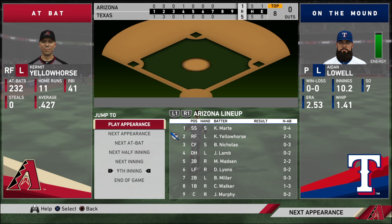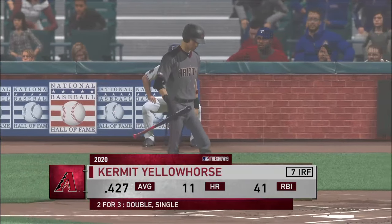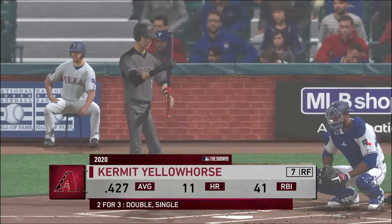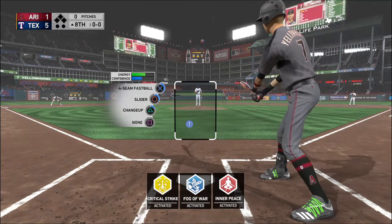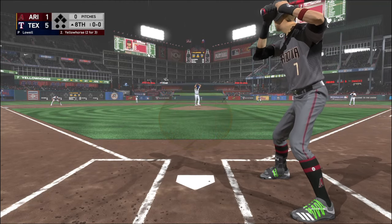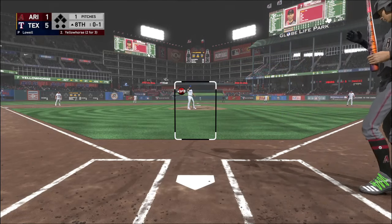Your attention, please. Now pitching for the Rangers. Leading off the inning, Kermit Yellowhorse, and they'll need him to get something going here. It doesn't look very promising so far in this one as we move into the later innings. Down by a bundle, it's time to get some base runners and hopefully a long ball to get them back into this one.